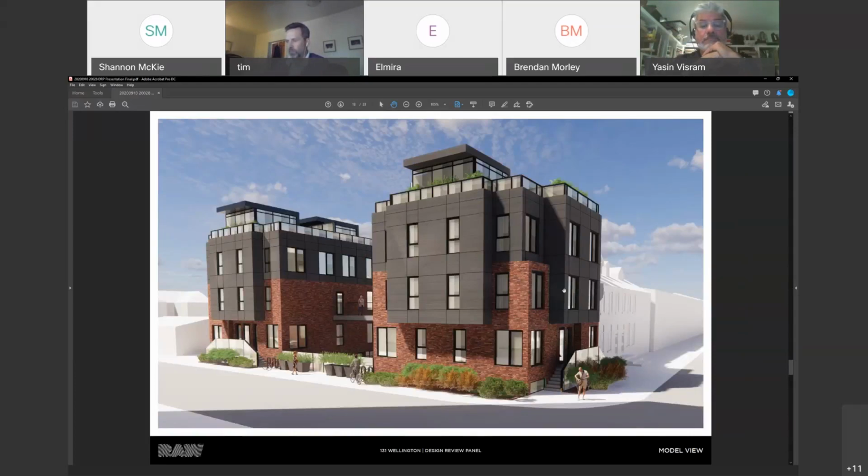So, we understand that the base is doing its thing where it's trying to transition from a heritage building, but then there's something more happening at the very top that we would like to contrast. And is that zinc, is that like zinc cladding or the metal cladding? What do you envision there, the upper level?